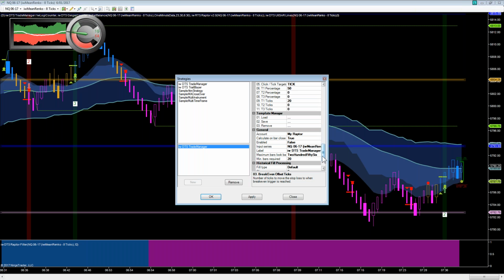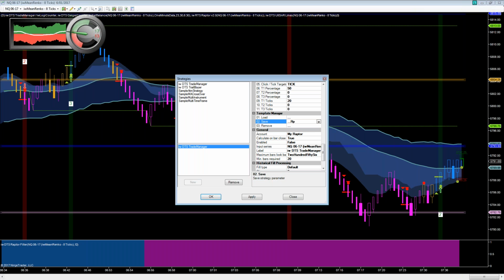Okay, once you've made your changes the way you like them, I would suggest you come here to the template manager, and under the save, if you click save, just give it a name. It doesn't matter what you call it. You can call it Raptor, you can call it whatever you want. Press enter, and then you will have saved a template. You can see I have a few saved here already. So next time you load a fresh chart, you can just load your Trade Manager template. Makes it very easy. Don't have to redo that all the time.